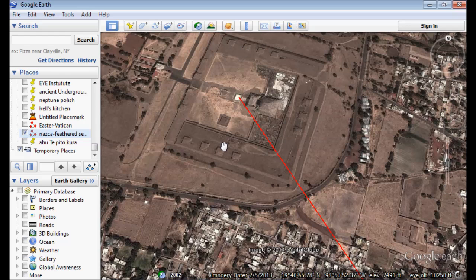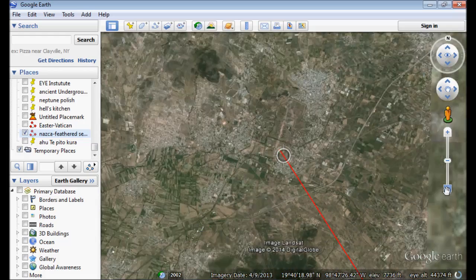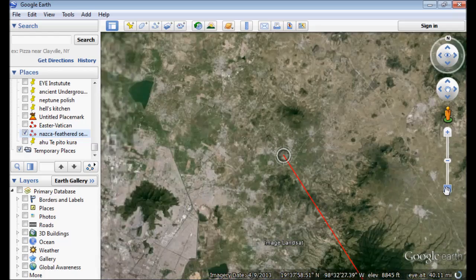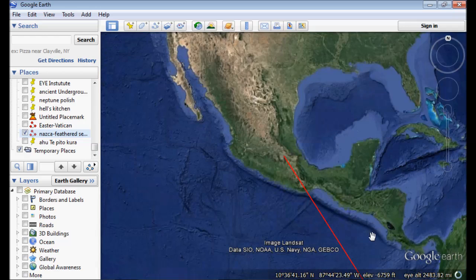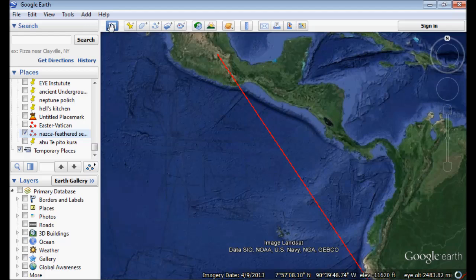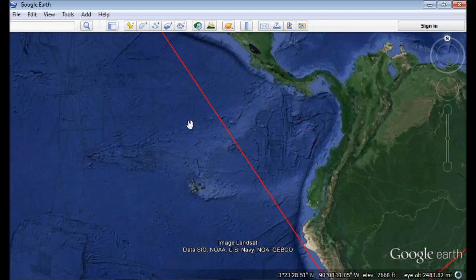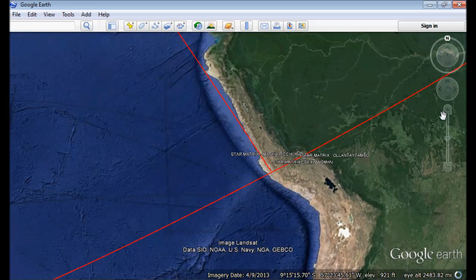This is the Temple of the Feathered Serpent. All roads lead to sun worship, and many other lines lead to this point on Earth. They are all connected. And there's the path that goes from the Temple of the Feathered Serpent to the Nazca Plains.